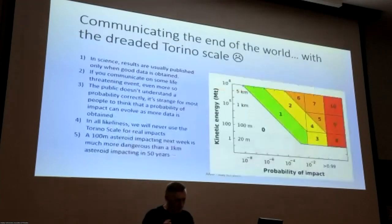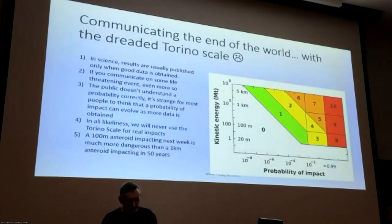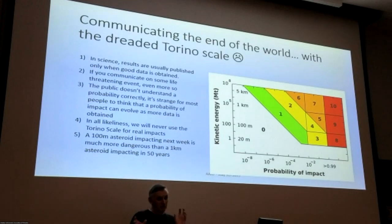We have had a lot of discussion about this, the Torino scale, and a few of us are really against it. At first, because it has colors and probabilities and so on. It looks scientific.